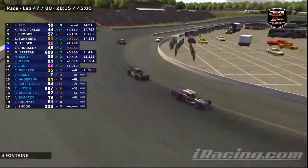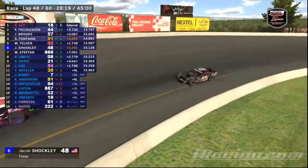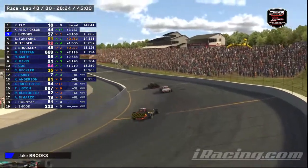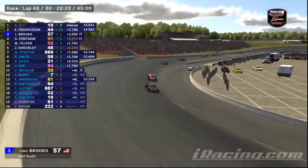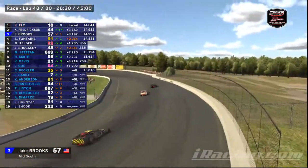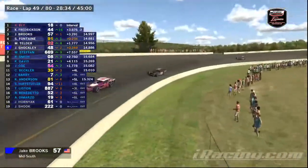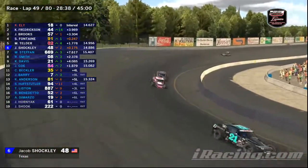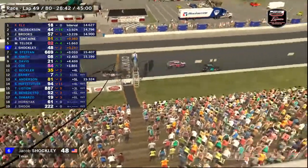We have Jacob Shockley right behind Matthew Telder now. And we have Jordan Berry. Ooh, Jordan's missing. Jake Brooks and Samuel Fontaine here now close together. That's the battle for 3rd position. Shockley right behind Telder. That is right behind Brooks and Fontaine. So 3rd and 4th and 5th and 6th are battling for position currently.